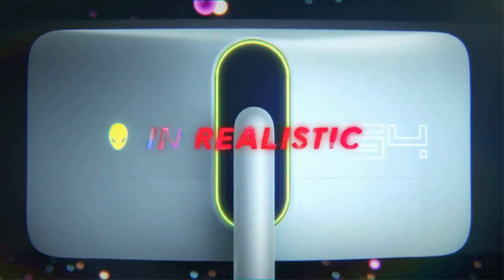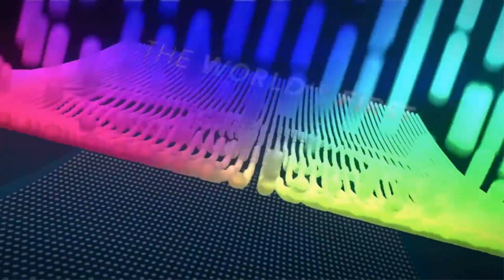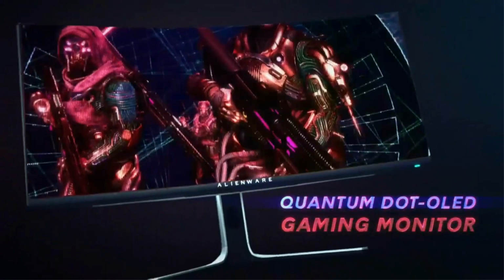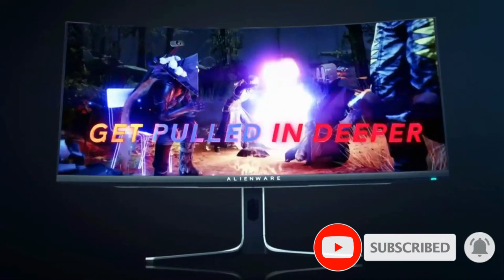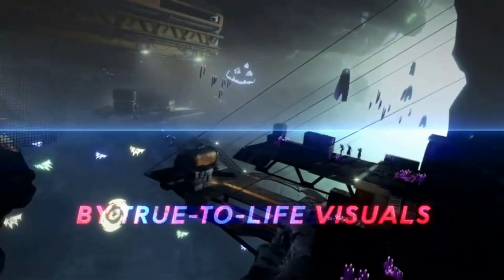While it's a more commonplace tech now, Alienware was one of the first to launch a QD-OLED gaming monitor, giving PC gamers the chance to experience the heightened fidelity OLED displays can provide. With an OLED display, you get perfect contrast thanks to the fact that every pixel is individually self-lit instead of being backlit or edge-lit like traditional LED screens.